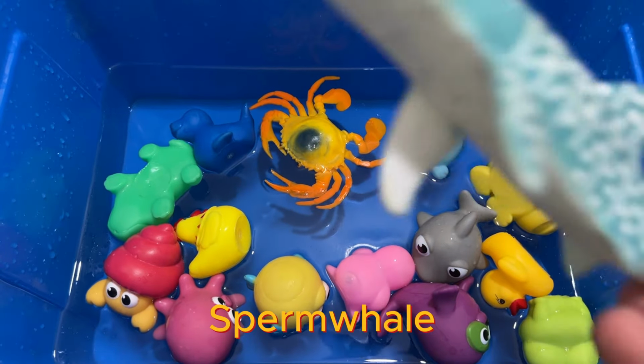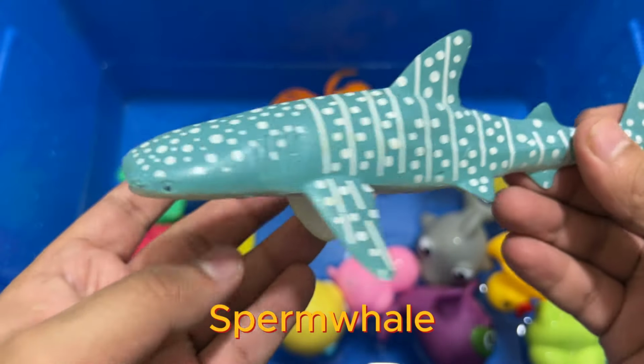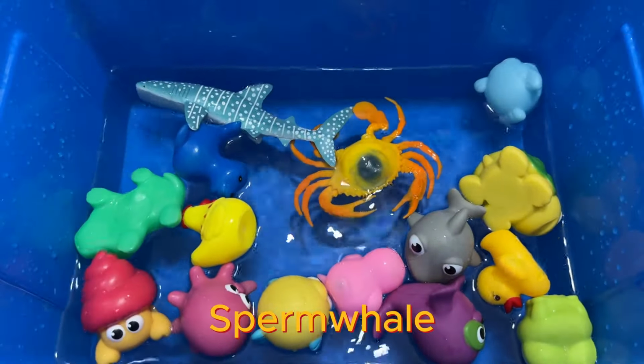A sperm whale is the biggest toothed predator in the world. It has a very big head that holds a big brain and an oily substance called spermaceti, which is what the whale is named after.